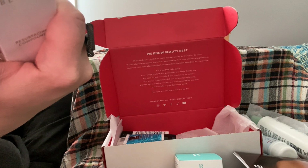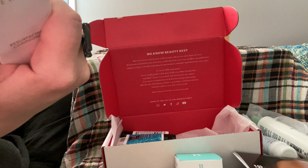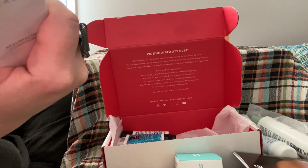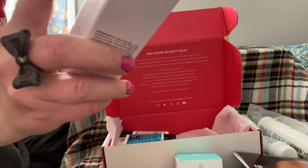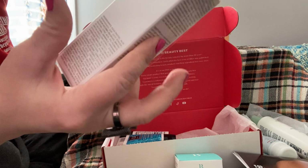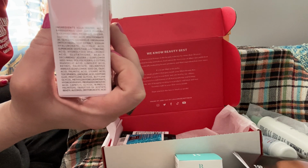It says apply one pump morning and night atop clean skin. Massage in gently and finish with moisturizer. It says to avoid applying an oil-based product beneath the compound. That's interesting. Guess what the second ingredient is? My arch nemesis, aloe.